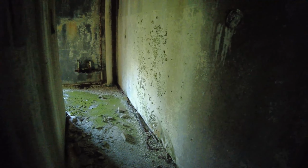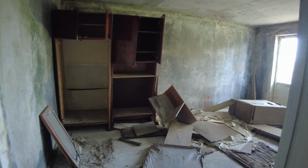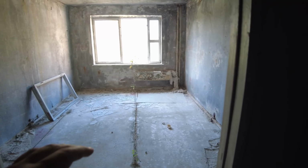Here we have the old elevator shaft, obviously not functioning anymore. Going through, we see what would have been the toilet and the kitchen, and probably 2 bedrooms. The door blown off, an old wardrobe. And another kitchen. And look at that, a tree being grown now inside the abandoned apartment of Pripyat.